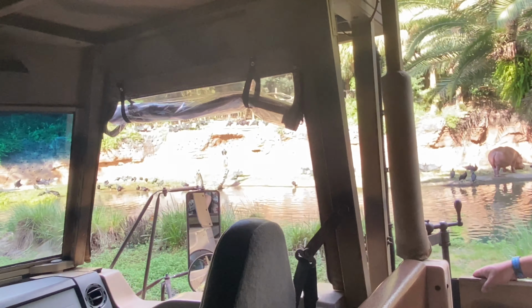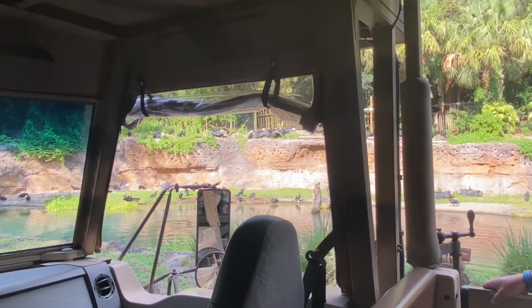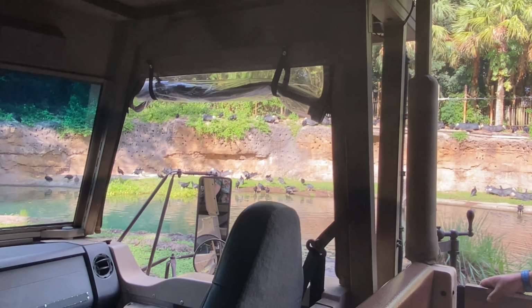Now, the hippopotamus can hold their breath underwater for about 8 minutes. They don't typically swim, but they walk towards the bottom of the riverbank. They are herbivores, so you can see it's just eating some grass.